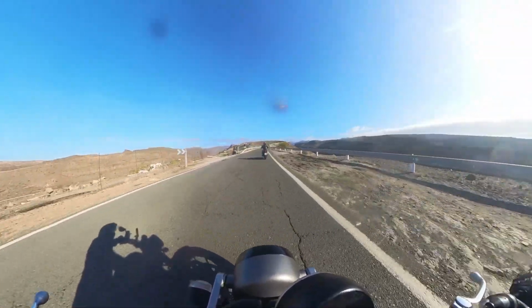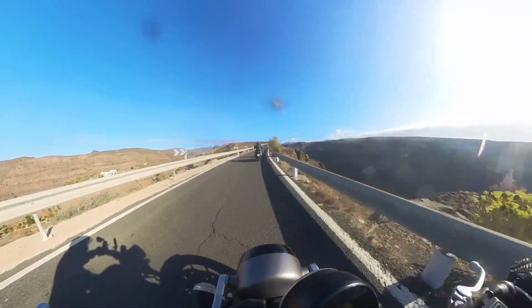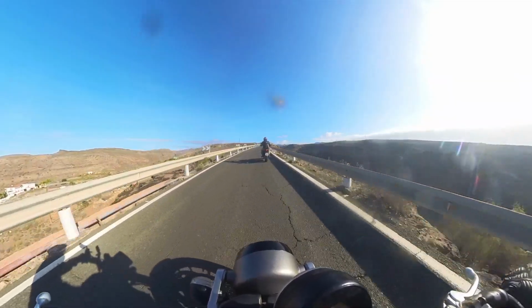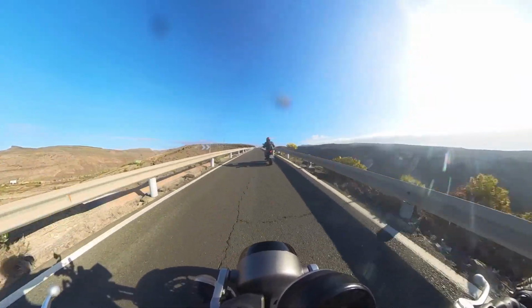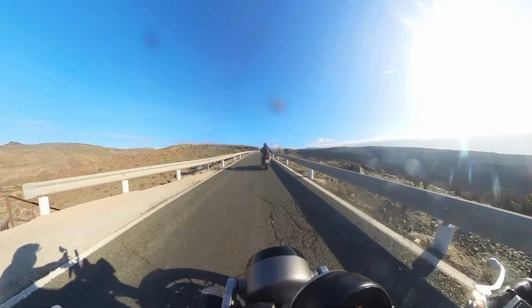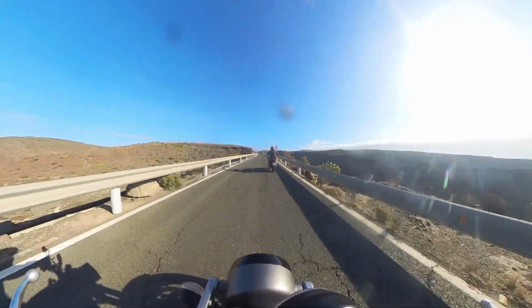This looks interesting. Look at this. We've got a spit of land here, right? And we've got a ravine at one side and a big drop at the other side. This is quite unique. It's like riding on the top of a book that's on its end. Wow. This is quite impressive. Even though we're going the wrong direction.